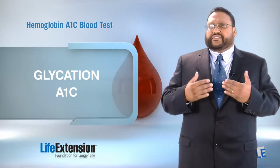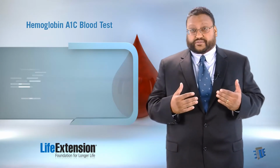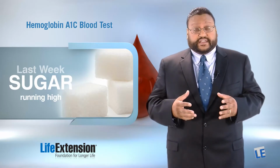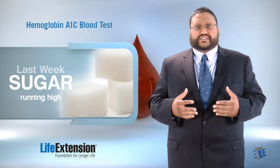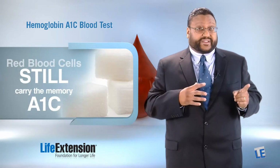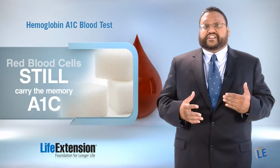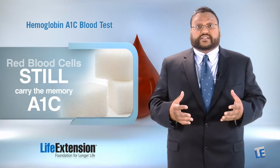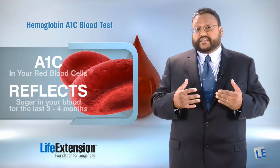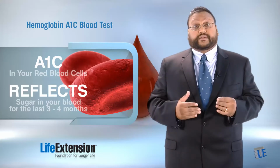Now, we need to have a general understanding as to how hemoglobin A1C works. So let's just suppose that last week your blood sugar was running a little high. What happened? Well, more glucose linked to your hemoglobin. Now, this week you've been good, and your glucose is under better control. But your red blood cells still carry the memory of last week's high glucose in the form of A1C. However, these memories are constantly changing as old red blood cells are being replaced with new ones. So in simple terms, the amount of A1C in your blood reflects blood sugar control over the past 3 to 4 months, the life of your red blood cells.